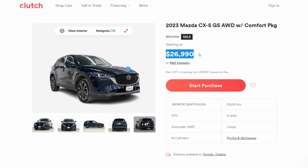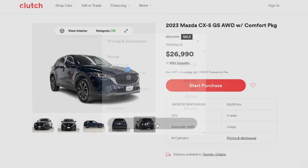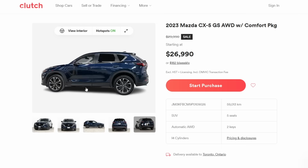And here we have the first major benefit with Clutch, which is their transparent, no haggle, all-in pricing. There are no junk fees, no surprise dealer fees, just a clear, no haggle price, the same price that everyone pays based on fair market value, mandatory fees and sales tax, and nothing else. That's exactly how it should be.